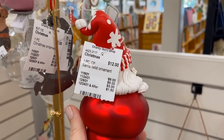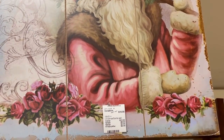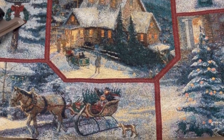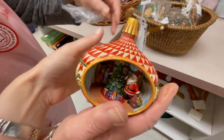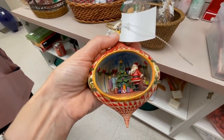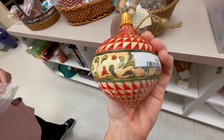This one has the original price, the tag on it. And here are some wall art pieces that you could affordably add to your home. This is a Thomas Kinkade tapestry for $10. And this is one they were about to put on the floor, and they showed it to me. It's a Jim Shore, and my cousin collects some of his items. I don't know if she has ornaments, but isn't that fun? It's so intricate and colorful, brings a lot of joy.